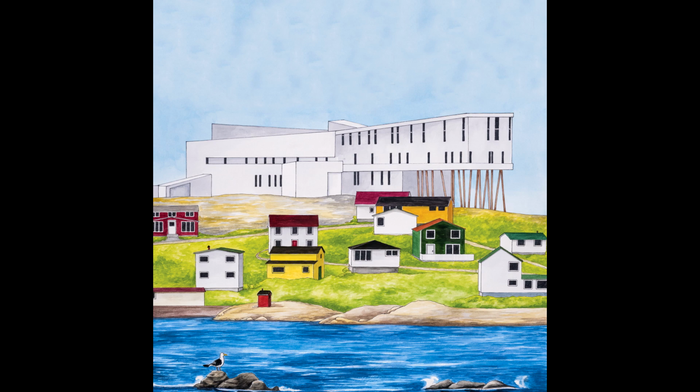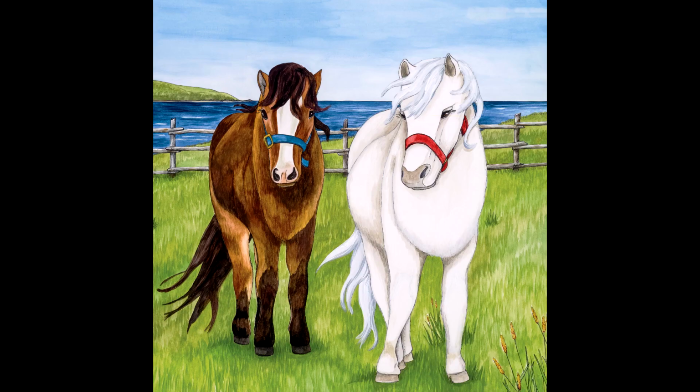Catherine found endless scenes to capture. She painted the sea, the sky, the land, as well as the villages and the magnificent Fogo Island Inn. She spent almost a week on nearby Change Islands, painting the Newfoundland ponies that lived there. The summer was flying by.